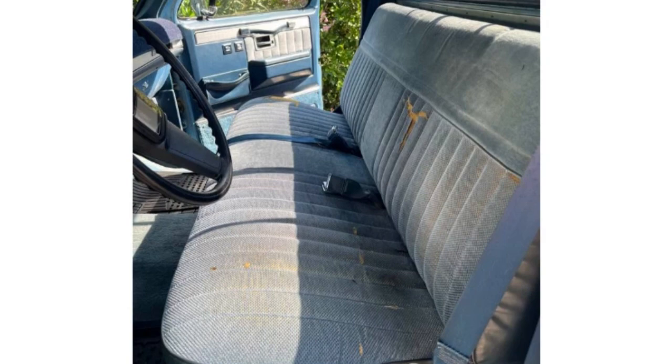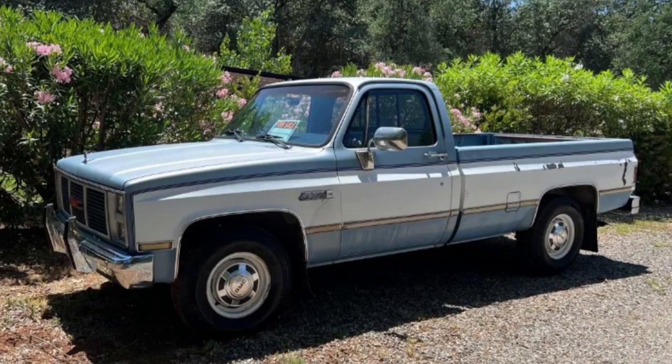The condition is listed as good and the title is clean, giving you peace of mind that the Sierra has been cared for and is ready for its next owner. Whether you're looking for a dependable classic to put to work, a vintage hauler for weekend projects, or a truck that can serve as a foundation for a restoration or custom build, the Sierra 2500 has the bones to deliver.